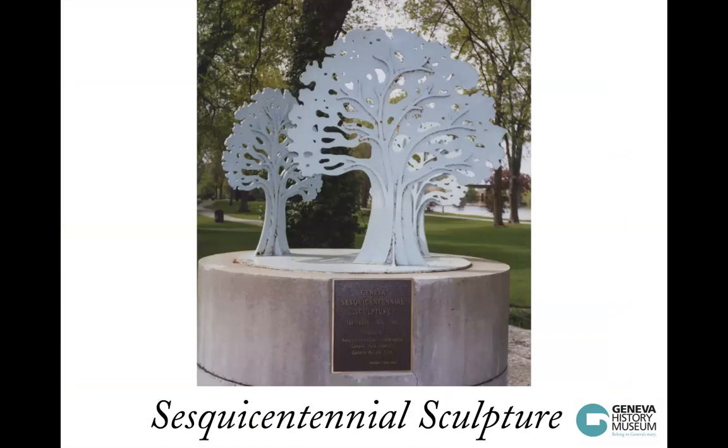Another tree that inspired her was the tree on the city flag, created by Neil McBain. She liked the tree so much, she decided to present it in another way, by sculpting three oak trees in staggered sizes to signify the past, present, and the future, with the future being the largest tree. In the base is a time capsule that will be opened in 2035 to celebrate Geneva's bicentennial. The sculpture was donated by the Sesquicentennial Commission, the Geneva Park District, and the Geneva Rotary Club.